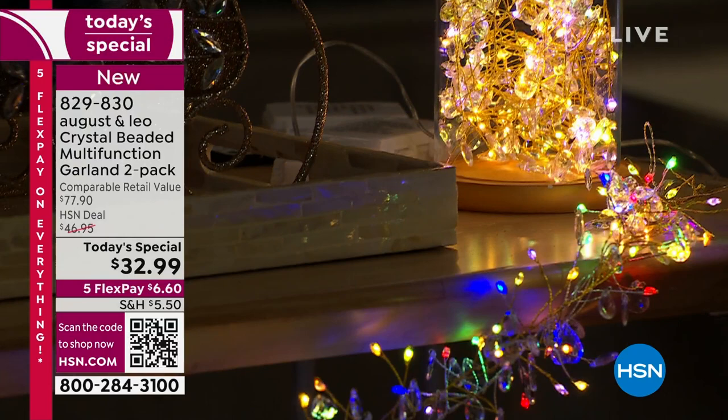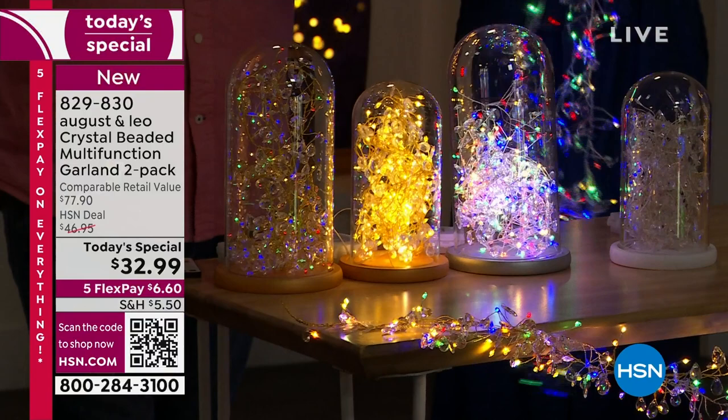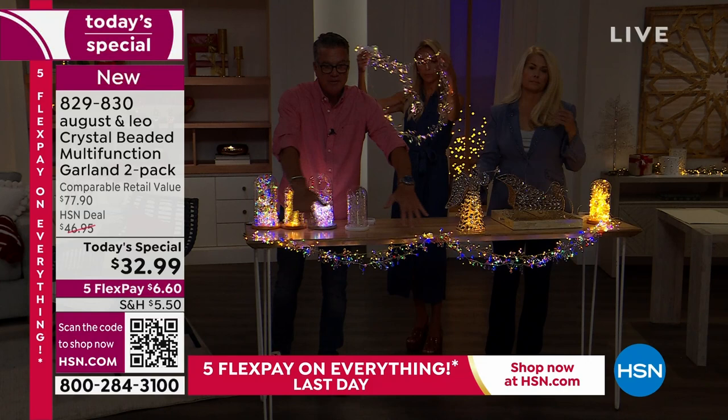But look at how pretty. Look at how they're different from the traditional lights that you get from the drugstore. It's light, wire, wire, wire, light, wire, wire. These, the entire thing sparkles. Look at the front of the table.